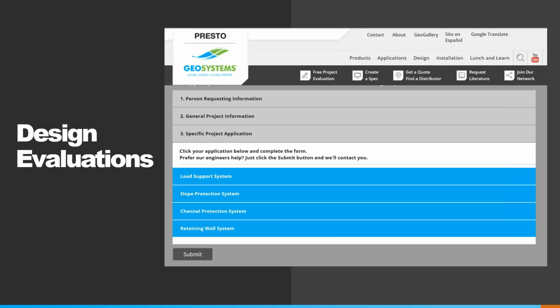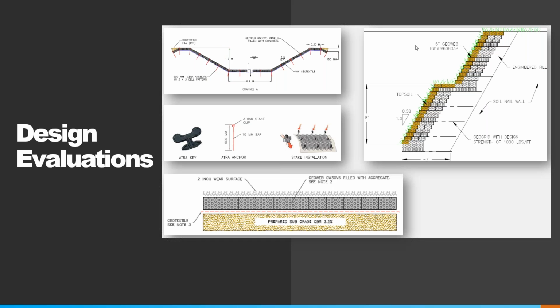Part of our complete solution is our technical assistance. As mentioned, we provide free project design evaluations. The form is on our website. You can fill it out with as much information as you have, including attaching documents such as geotechnical reports, and then it will go to our engineering staff. Generally within 3 business days and many times faster, we provide a complete design evaluation, including infill recommendations and anchorage requirements. We will work with you to get you the best design for your project.